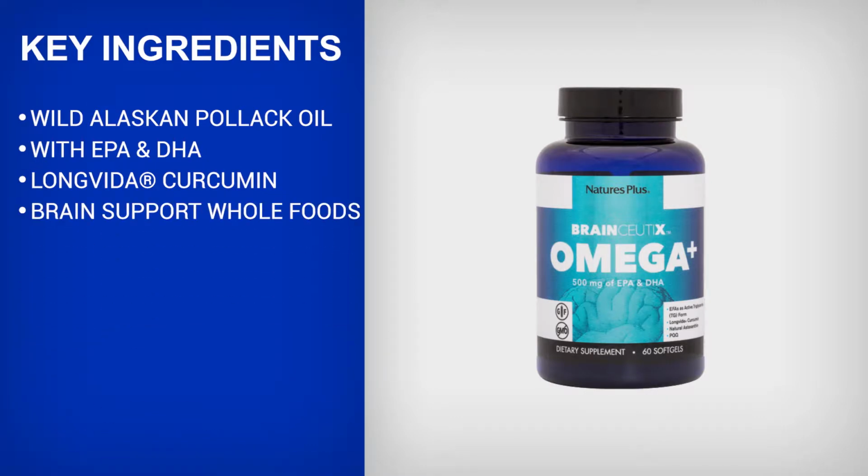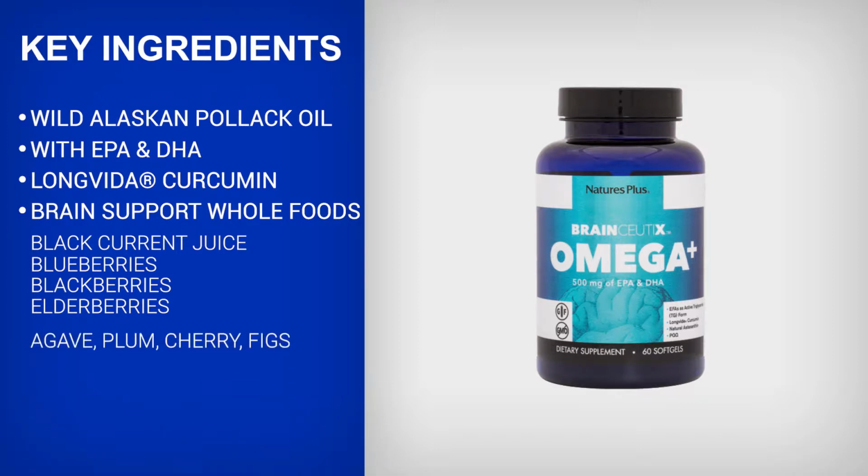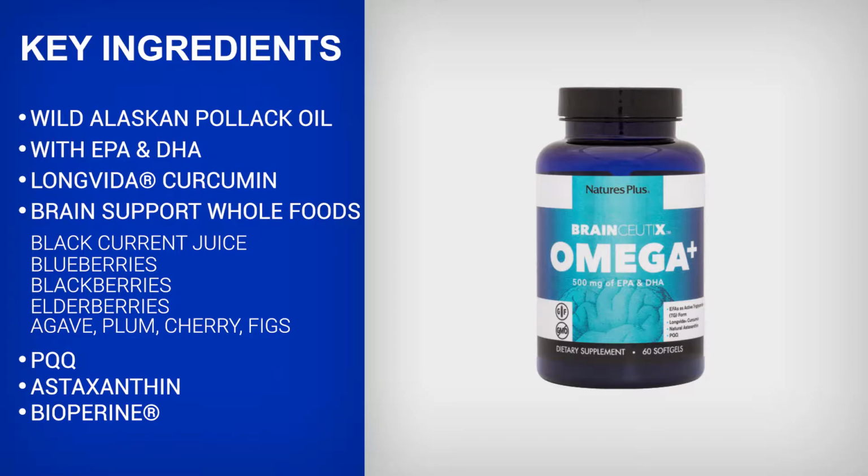It also has that brain support blue whole foods in there: black currant juice, blueberries, blackberries, elderberries, guava, plums, cherries, figs, all key foods to really support good brain health, along with PQQ, which is very critical, and we'll go into a little more detail when we get to the PQQ as far as what it supports. The astaxanthin, BioPerine for absorbability. A key thing is to keep the cells fluid and the cells able to absorb the other nutritional products that you're trying to feed them. If you've got a major problem going on with the brain, the recommendation is to take 4 of these a day. This is one that I take myself because of the brain support that it does.